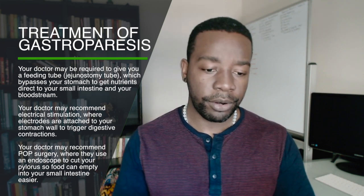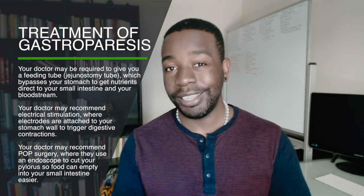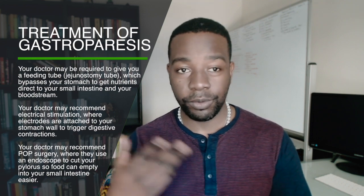If your condition is severe enough, your doctor may recommend POP surgery. Now that sounds nice, but it's not nice. POP stands for peroral pyloromyotomy. This is where your doctor uses an endoscope to cut your pylorus so food can empty into your small intestine easier. So, cutting the valve so food can just pass through. Doesn't sound cool, doesn't sound sexy at all. Surgery is known to occasionally also cause gastroparesis.